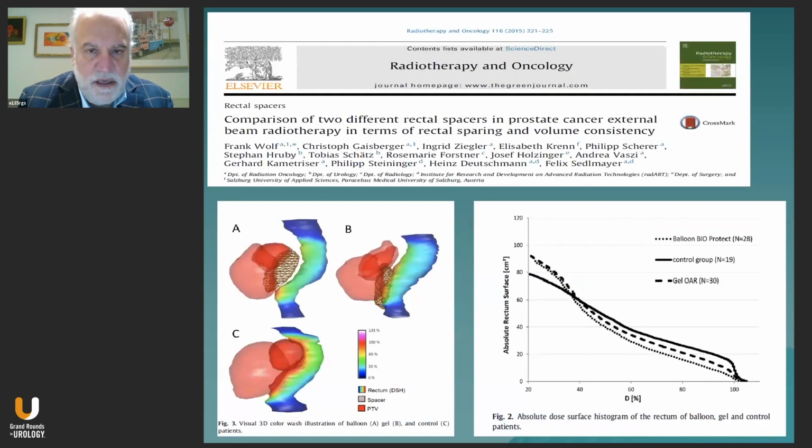This is a study published in 2015 comparing two different rectal spacers in prostate cancer external beam radiation in terms of rectal sparing and volume consistency. And again, this is looking at a biodegradable balloon versus using a hydrogel spacer versus a control group. And you can see, just in terms of absolute dose surface histogram of the rectum, comparing these three different types of treatments, you're getting more surface area if you're not using a biodegradable balloon or the hydrogel spacer, and that's the black line in the graph on the right.